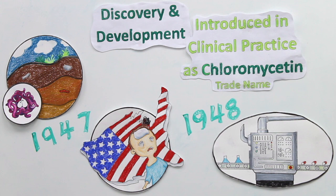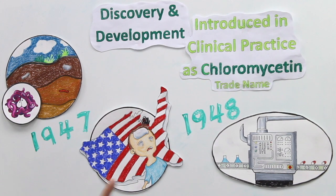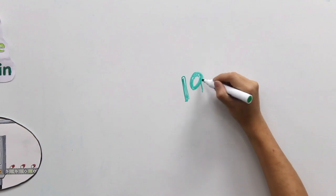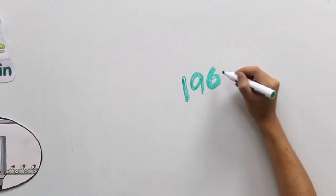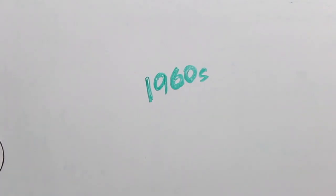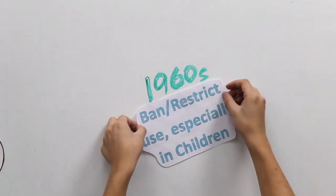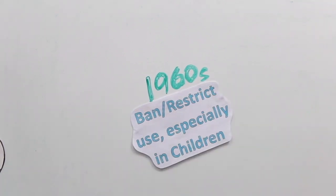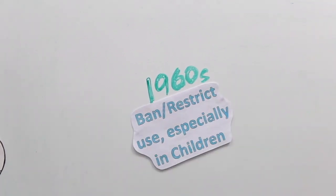Later on, chloramphenicol was linked to rare cases of aplastic anemia and fatal blood dyscrasias. In the early 1960s, more than 1,000 cases of severe bone marrow aplasia were attributed to the use of chloramphenicol. As a result, chloramphenicol was either banned or placed under restrictions in usage ever since.